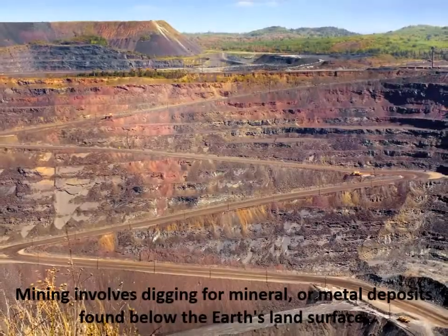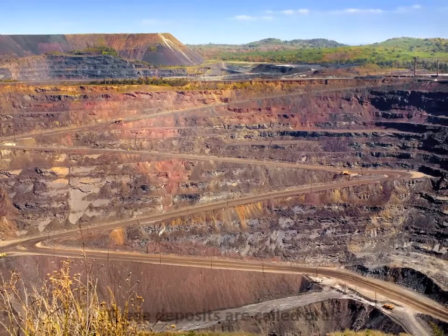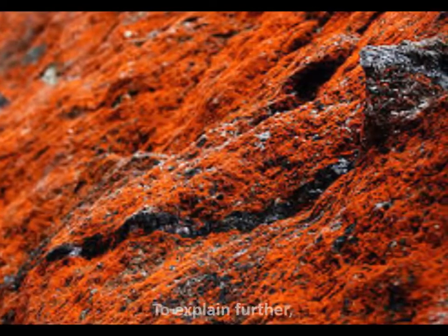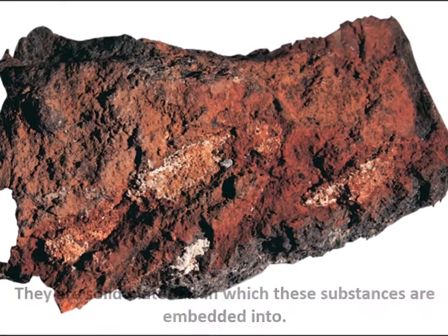Mining involves digging for material or metal deposits found below the Earth's land surface. These deposits are called ores. Ores are essentially rocks, plus unextracted minerals or metals. To explain further, they are solid materials in which these substances are embedded.